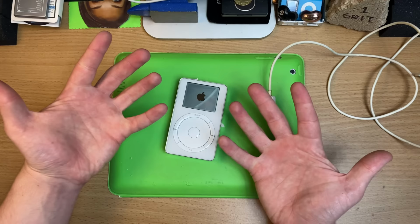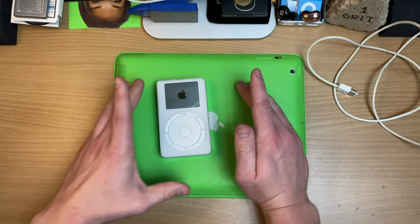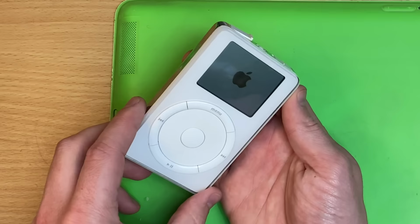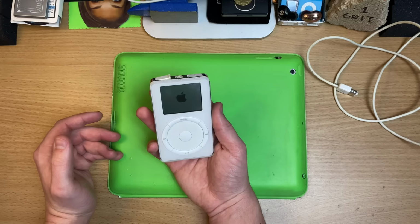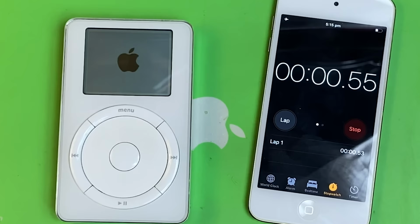The battery's still going. That's a good thing. It's just completely locked up. The hard drive is spinning like mad right now, and it just won't obey any commands. I'm going to have to sit and wait until this runs out of juice or something. All right, well, we'll see how long it takes.